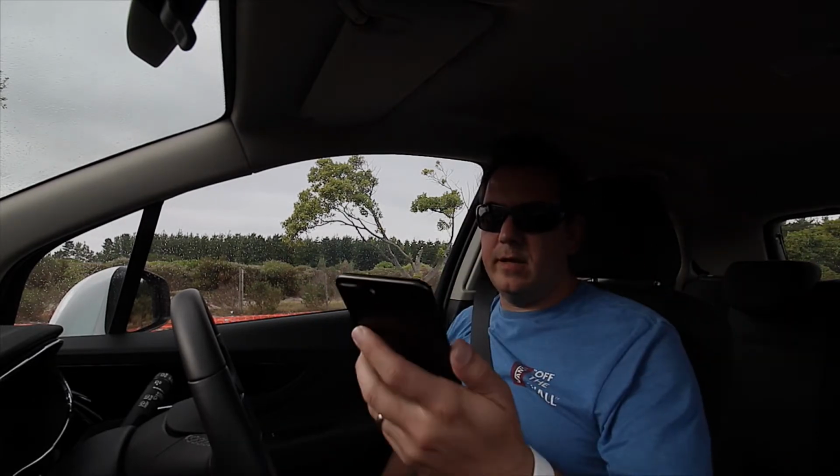So the phone pairs with the car, and then when you use something like Siri, hey Siri, the car actually picks up on that. So it uses the speakers. It uses the speakers to then talk to your phone. So it uses the car's microphone to communicate with your phone and give you really good audio quality.